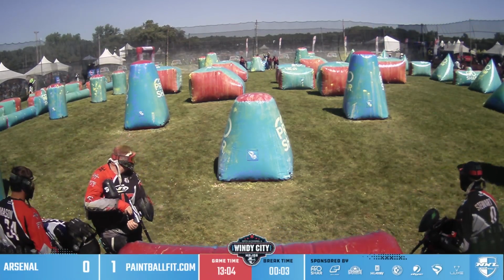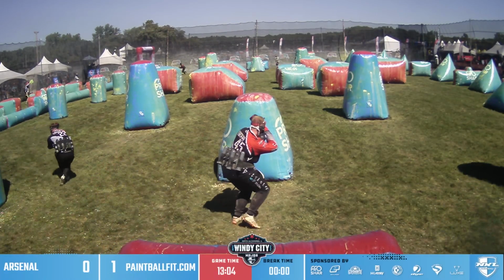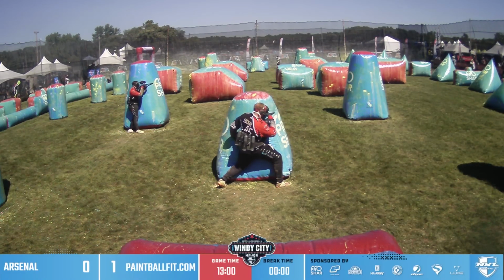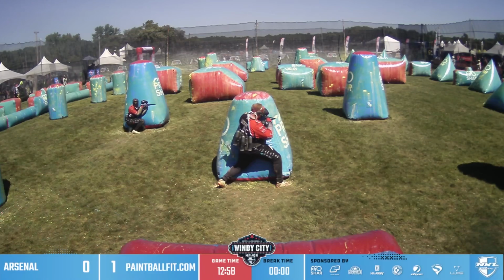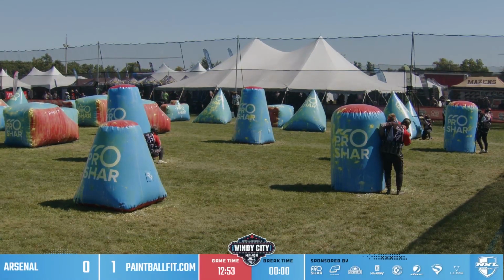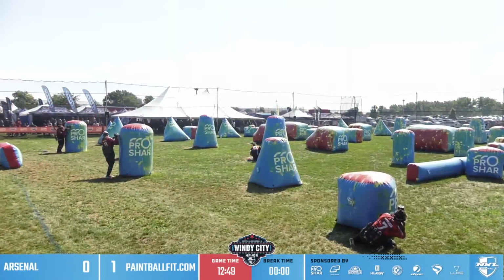Exactly. And PB Fit has really just progressed in their gameplay. After dropping down from the pro level, they were able to reestablish their culture, their team. And they were really close to breaking through on the pro level. So coming down to the semi-pro level, they have been playing just incredible paintball down here. And that's what we're seeing.